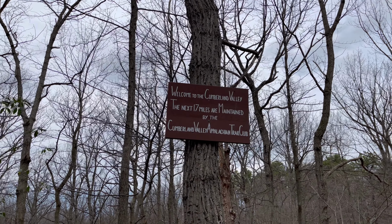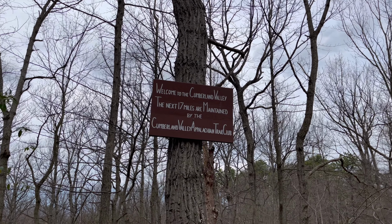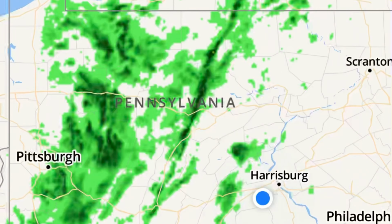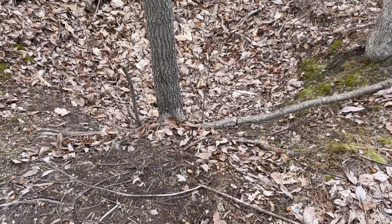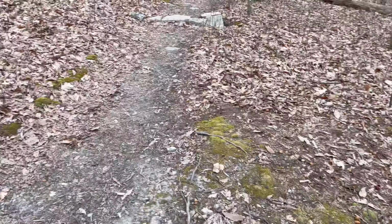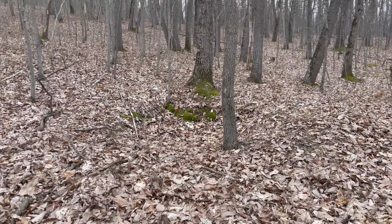Welcome to the Cumberland Valley. The next 17 miles, I think, pretty much go through grass and pasture, so I am really excited. I'm betting this will never show up on video, but there's these sinkholes right in this section. I don't know why. And that's about 6 feet deep. There's one right over here. You can't see these at all in the video.